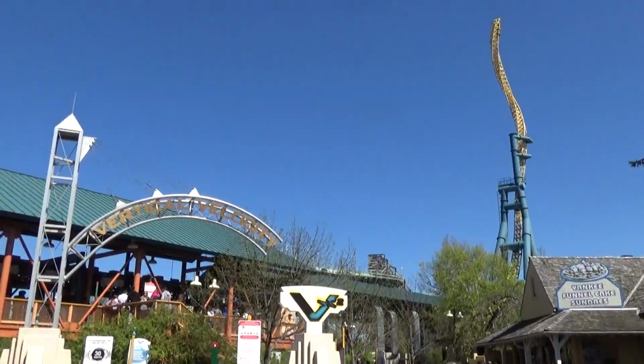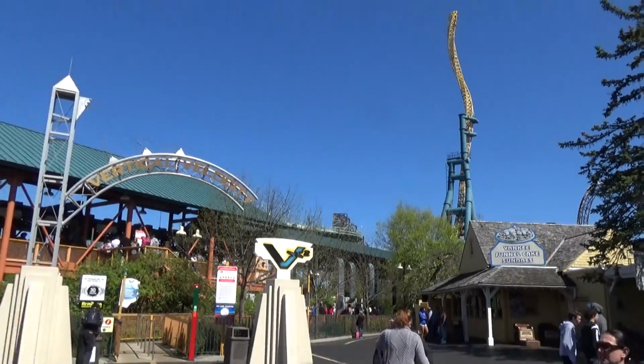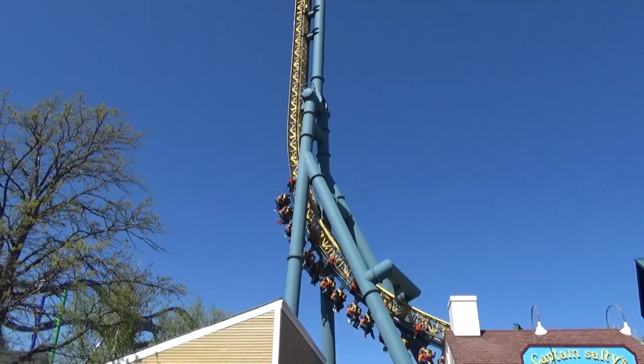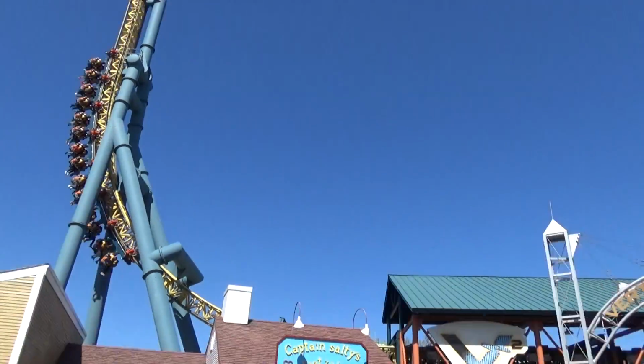Up next is V2, the park's Intamin Impulse Coaster. And if you haven't been on one of these before, they are a lot of fun. It launches forwards and backwards. The back spike is completely vertical. The front spike has the big turn on it.